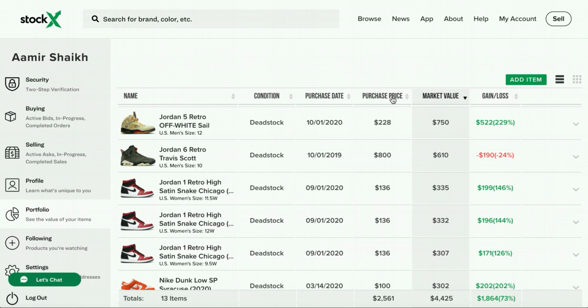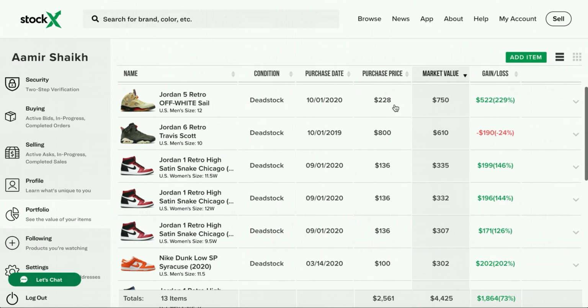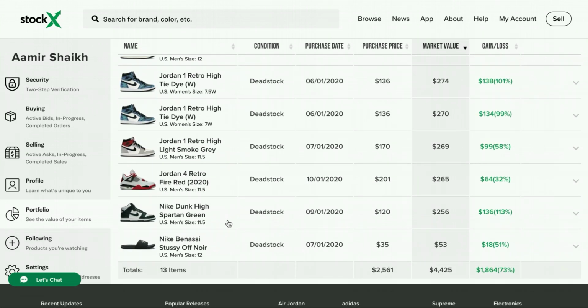As you can see, this is the purchase price. The purchase price is basically the cost basis, so how much I bought the shoe for. Let's just look at this Nike Dunk High, for example. I bought it at $120 for retail, and I bought it back in September. It's currently November, so it's worth $256 currently. So if I were to sell that right now, I can make $136 or a 113% increase.